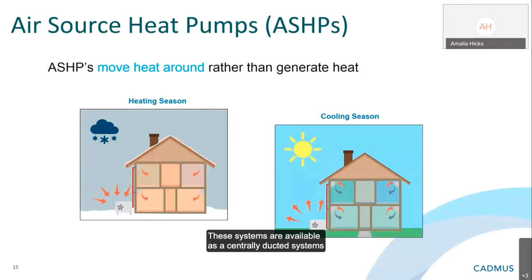These systems are available as centrally ducted systems that distribute air through ducts similar to a central air conditioner or gas furnace, or as ductless systems that consist of an outdoor unit and one or more indoor units called heads. These heads are typically mounted high on a wall and are connected to the outdoor unit.